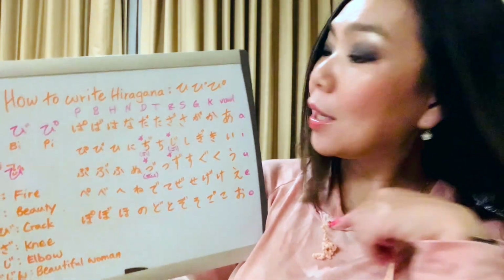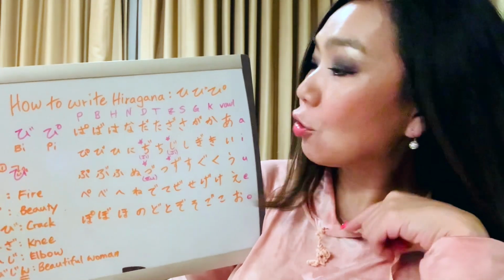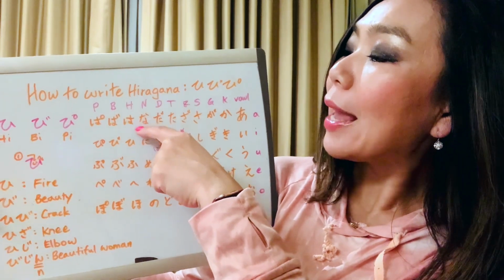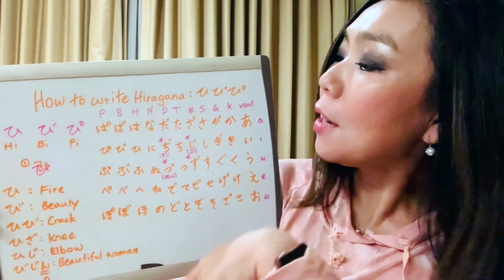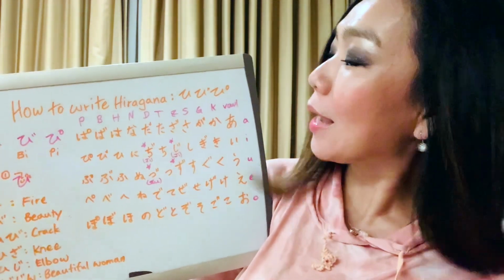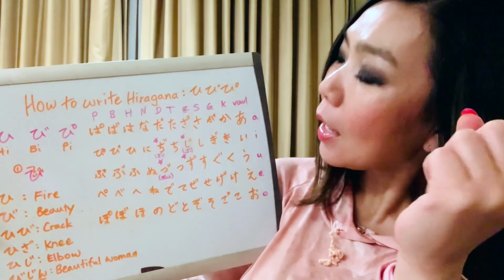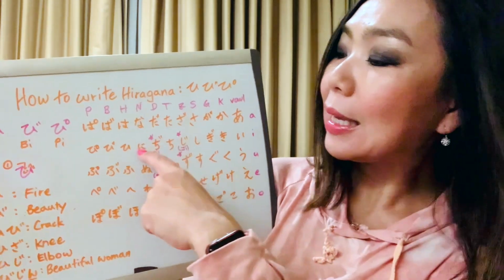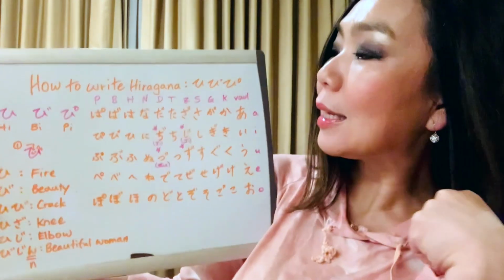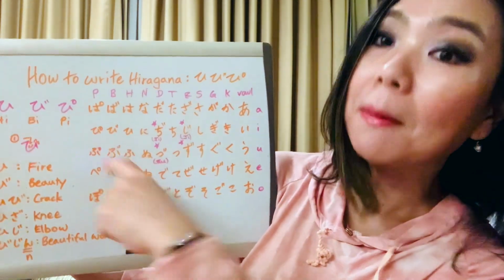And then we learned the new thing, which is the circle on the right top corner. If you put a circle on the right top corner, the H line becomes the P line, right? And that's pa, pi, pu, pe, po. Okay, so we already learned ha, ba, pa, right? And then today we are going to learn he, be, pe. All right, so that's H, E, he, and then B, E, be, and then P, E, that's pe.